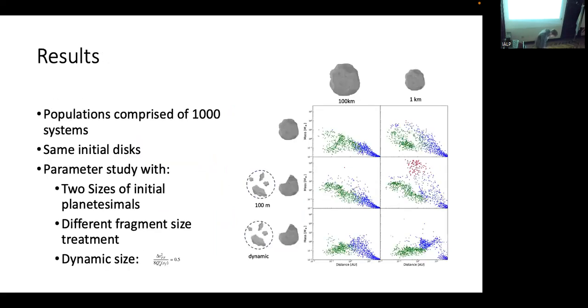Yes, and so now what we did is we ran a little parameter study of 1,000 systems, with big planetesimals and small planetesimals. Once for the case as we had before, where they don't get to collide at all. Once where, when they collide and the collisions become energetic enough, we transfer the mass to planetesimals of a size of 100 meters. And once with a dynamic size, where depending on the energy of the collision, the size of the fragments we produce gets smaller and smaller.